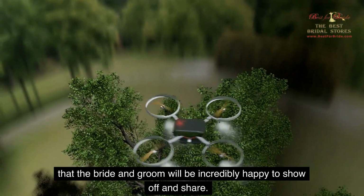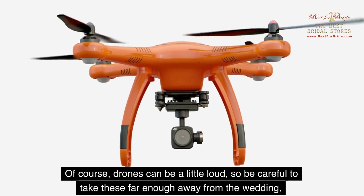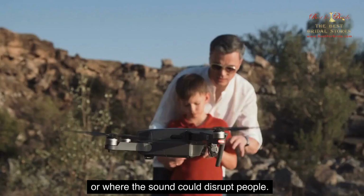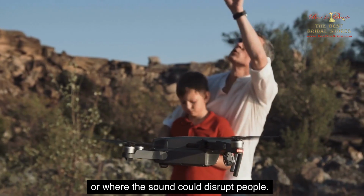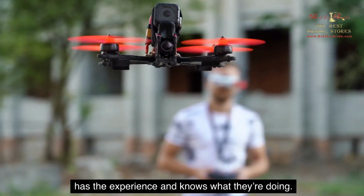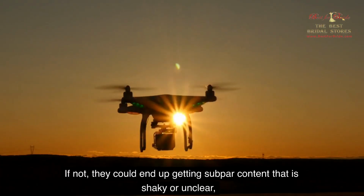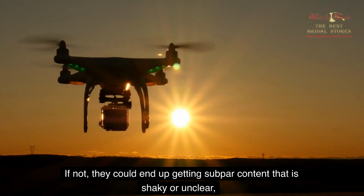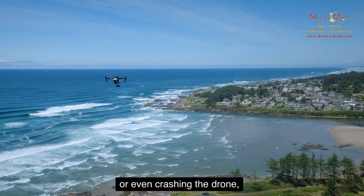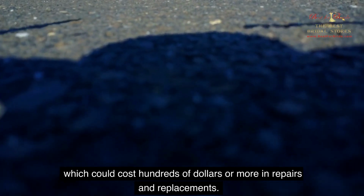Of course, drones can be a little loud, so be careful to take these far enough away from the wedding, or where the sound could disrupt people. Make sure that whoever is flying the drone and taking photos has the experience and knows what they're doing. If not, they could end up getting subpar content that is shaky or unclear or even crashing the drone, which could cost hundreds of dollars or more in repairs and replacements.